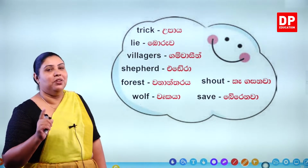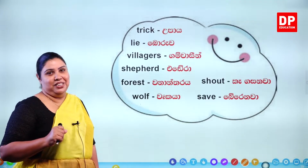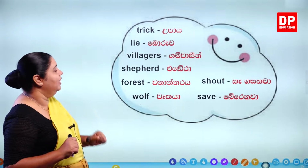Right now you are going to come across this word in your story. At that time we will see what it means, okay? Upaya. Trick. Right? The second word, lie.